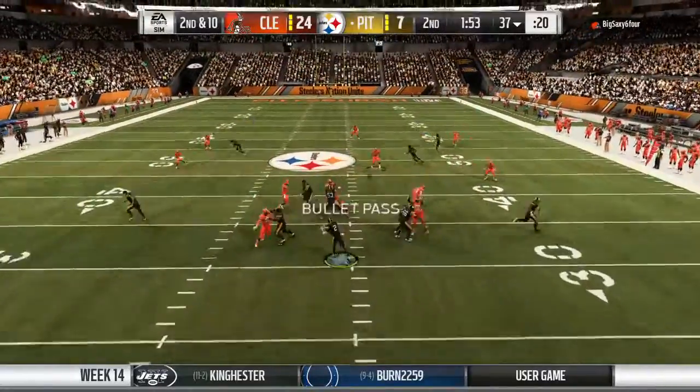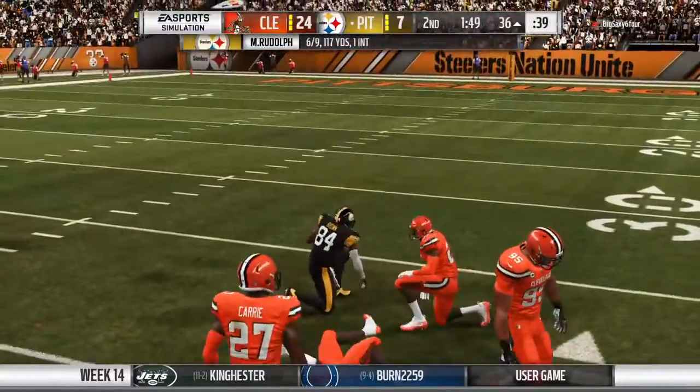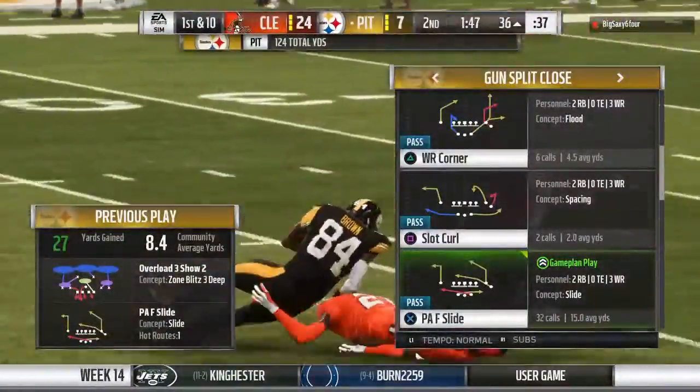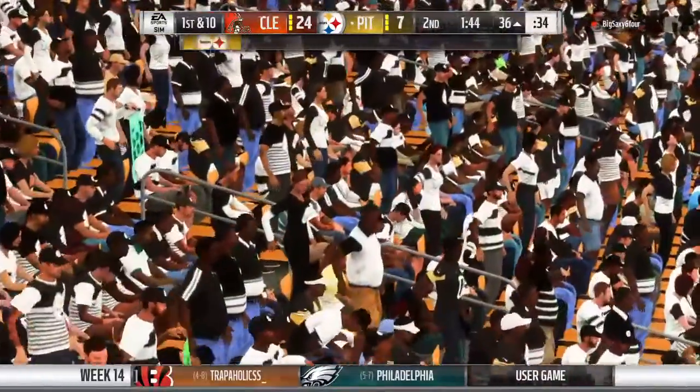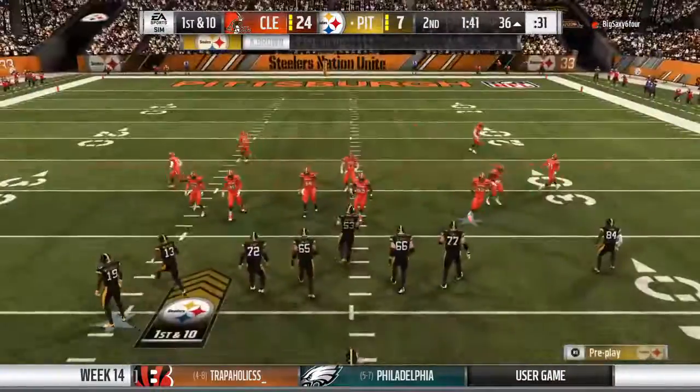2nd and 10, Rudolph again. It's complete to Brown, right side. And they'll get this well past midfield before being stopped just before the 35. A very solid gain of 27. So from the 36 now, 1st and 10.